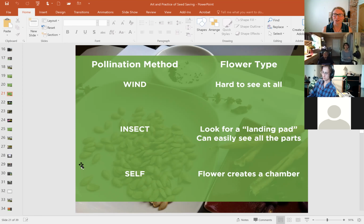Wind has a very small flower. It's really hard to see. Insect pollinated plants often have a landing pad, and you can easily see all the parts of the plant because the plant is inviting the insect to interact with it. That's part of how this pollen is going to move from place to place, is with the insect. And then there are self-pollinating plants. And in this case, the flower creates a chamber so that usually by the time it's open, all of the parts that needed to mix in order to pollinate have already done their job.